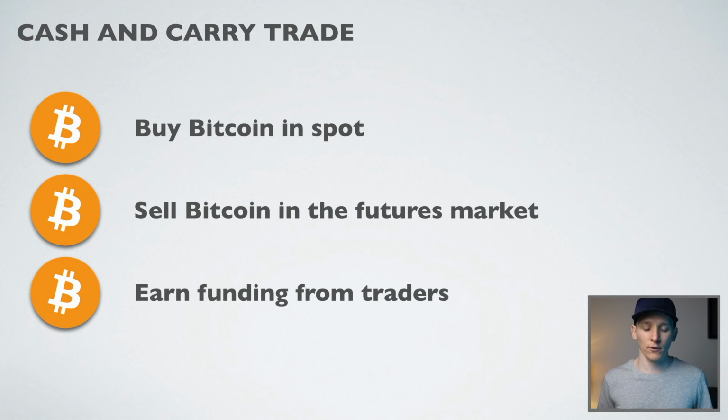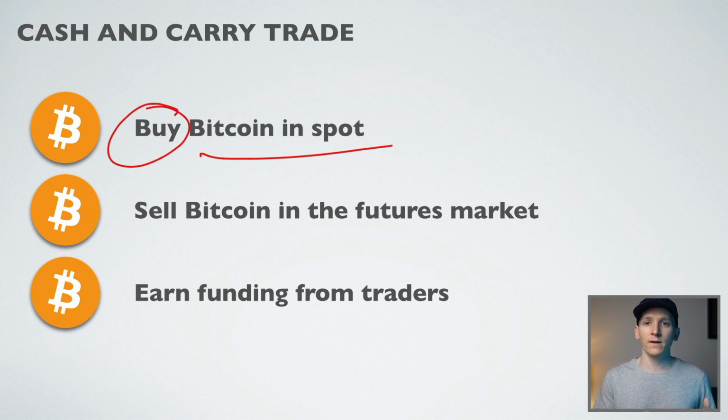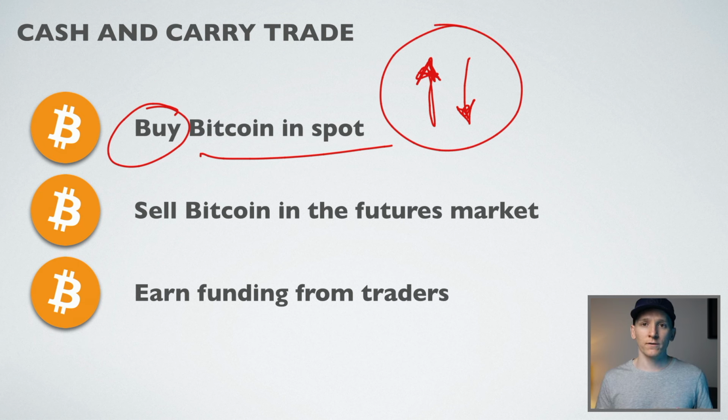What is the cash and carry trade? It's actually very simple under the surface, but what you do with this strategy is you buy Bitcoin in the spot market. So that's a cash settled trade. You use US dollar Tether or another stable coin, and you actually go ahead and buy BTC and you take a long position in the market. Now that's a directional trade, and if the price goes up, you make money, and if the price goes down, you lose money.